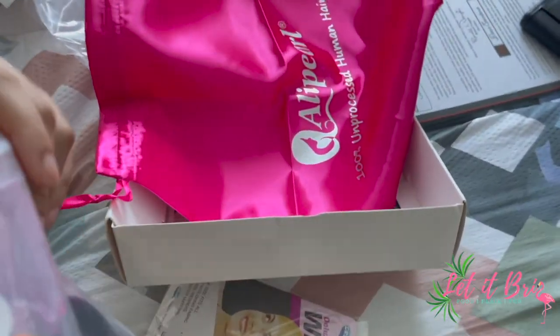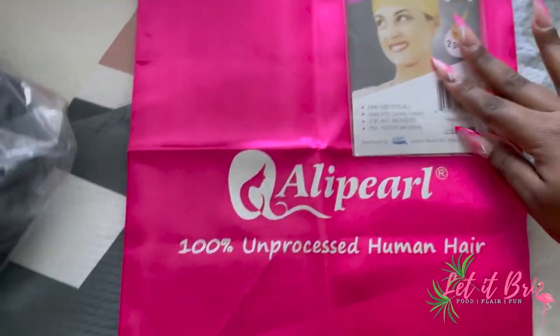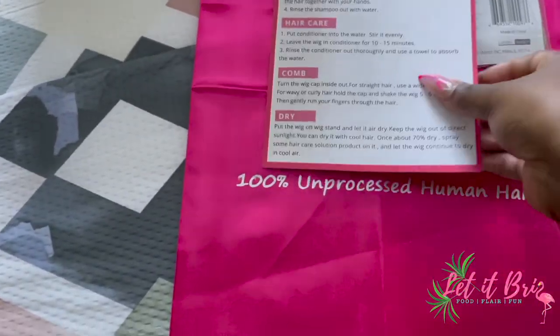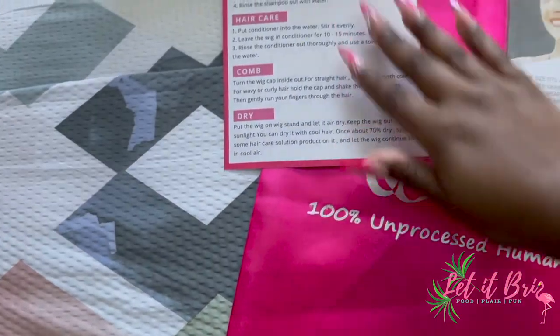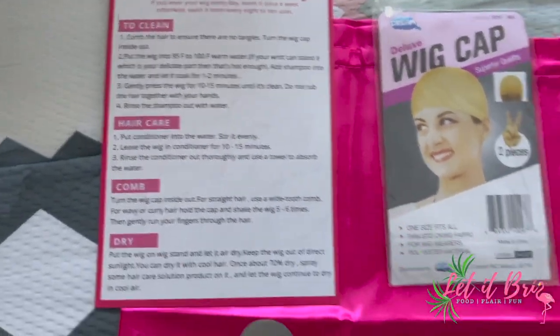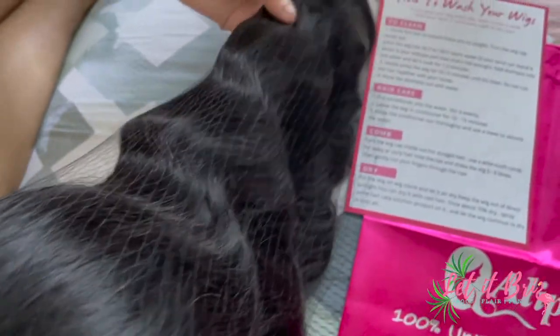I like Ali Pearl. So it comes with a bag. The cap, what's this? Oh, how to wash your wigs. That's really cute. So they come with a care card, the wig cap, the bag, and then the wig.